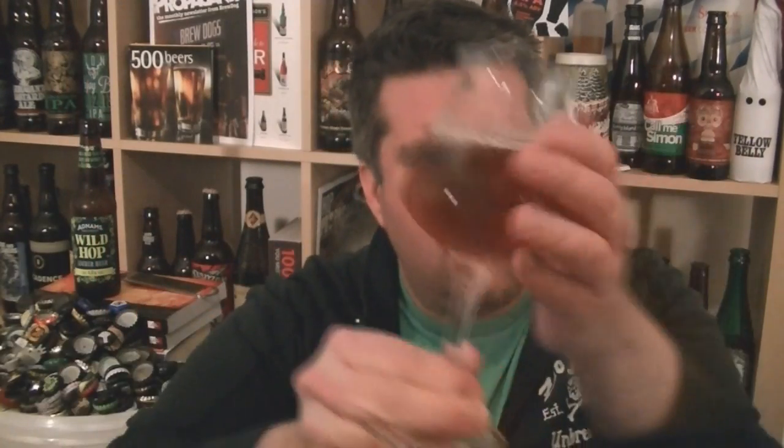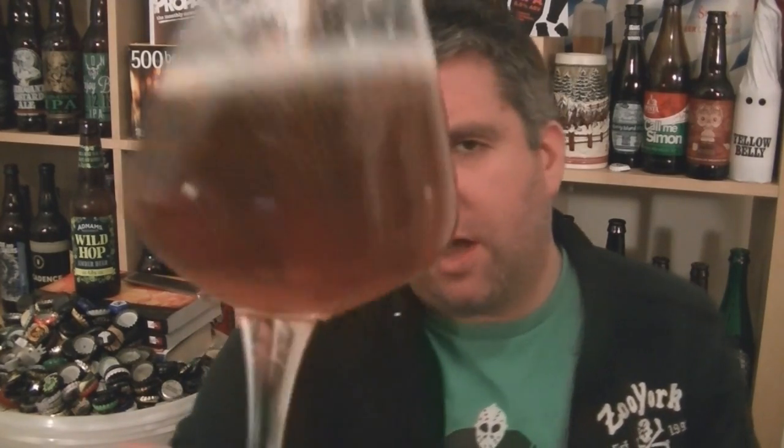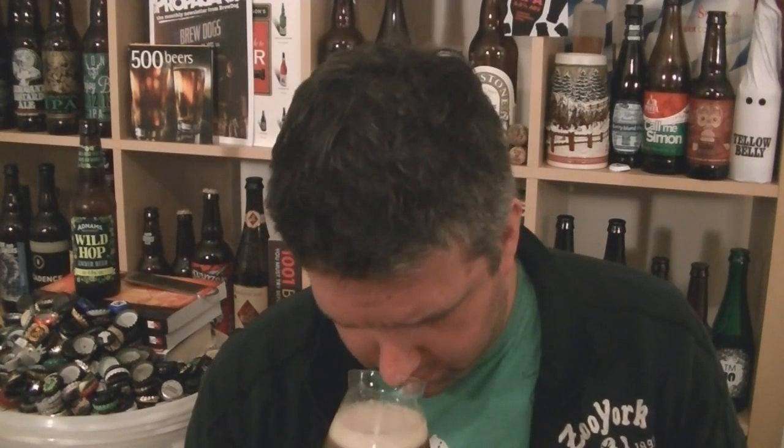So, beer in the glass, a nice, actually pin bright, actually no, it's quite murky. It is quite murky. Yeah, murky kind of bronze colour, slightly dishwater looking head on top. I mean, just looks like off-white. Let's give it a swirl and sniff. Oh, nice. It's really specifically Adnams as well. You know what I mean?